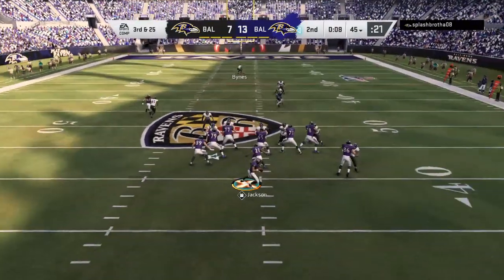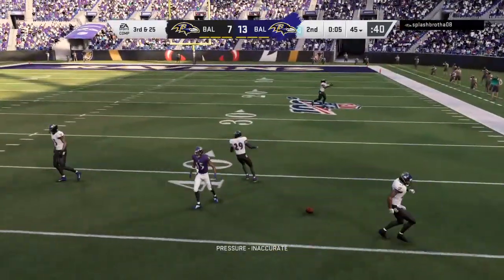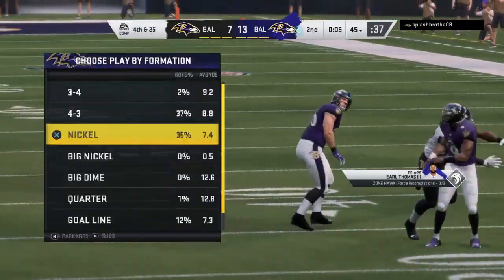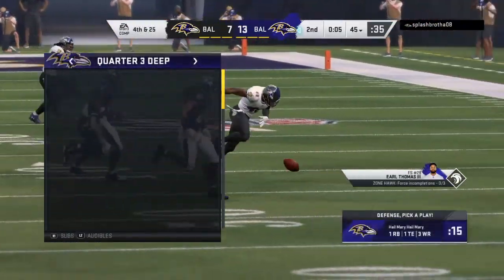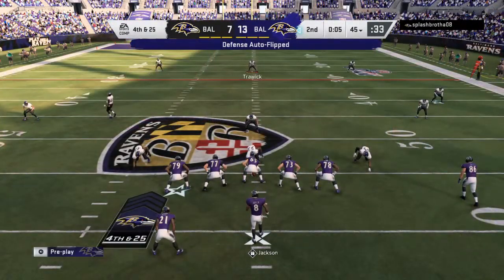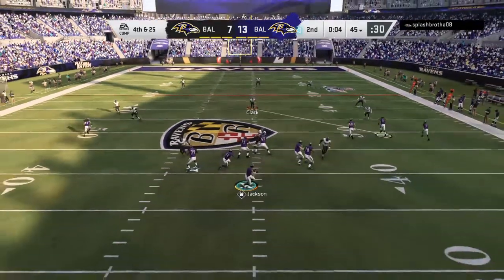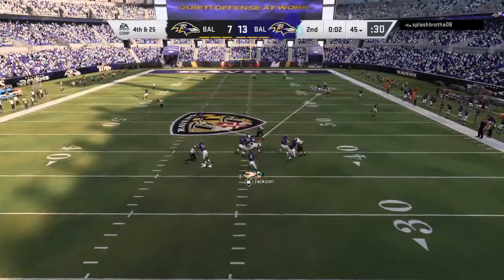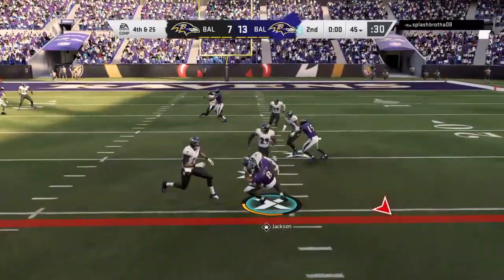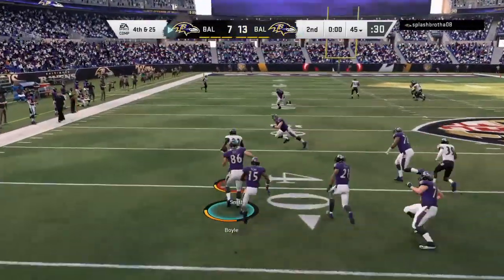They'll fake the give to Ingram. Now Jackson rolling to his right. And that is incomplete, stopping the clock with 5 seconds to go. And likely time for one final play here in the half, so they will go for it on 4th down. Now it's Jackson. He's going to run, but he's got a long way to go. And now look at this. Big gain, but a fumble. And it's picked up by the Ravens.